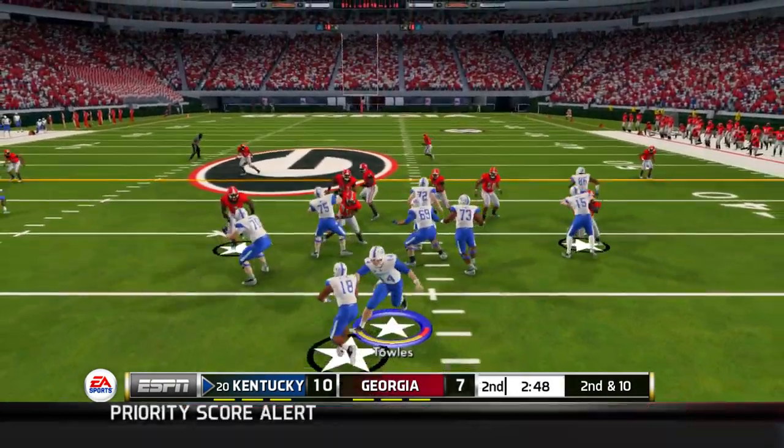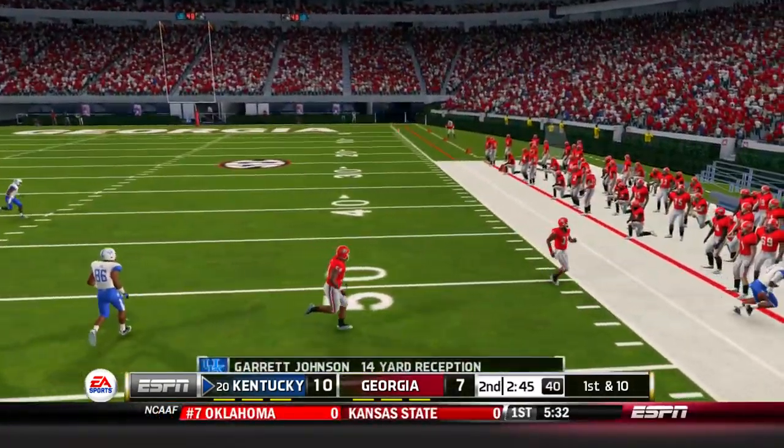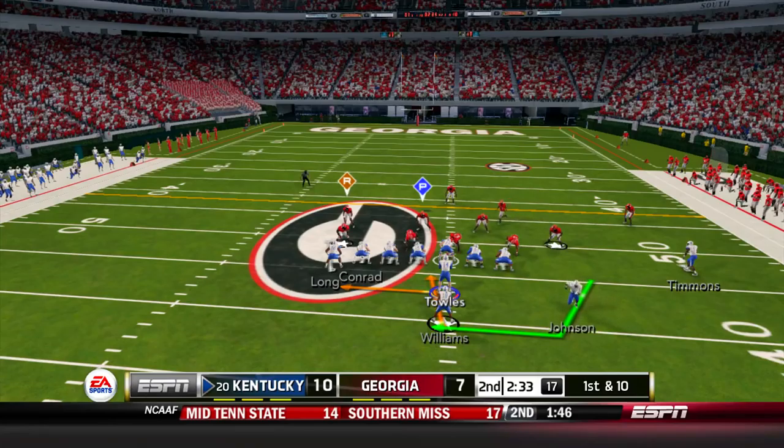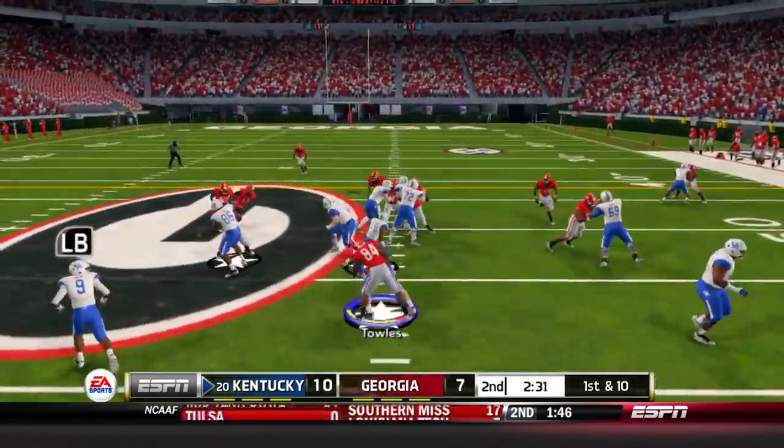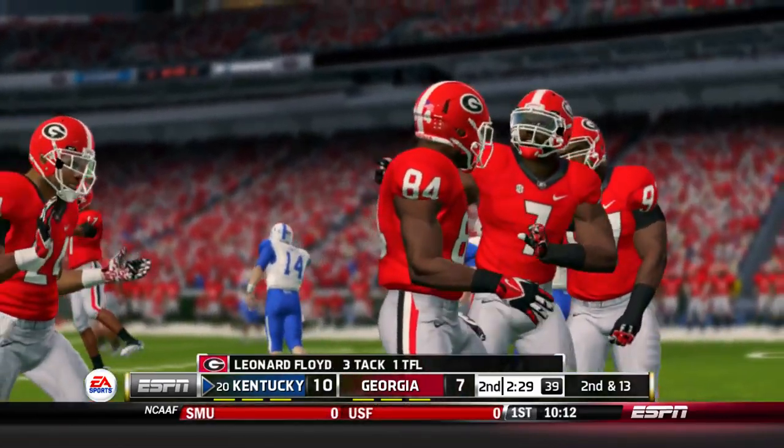Now after we force a 3-and-out from Georgia, we pick up right here, 2:40 remaining in the half, and we're going to find Garrett Johnson on the comeback route. Now on 1st and 10, we go with a triple option, but we get brought down in the backfield, ending up losing 3 yards on that play.